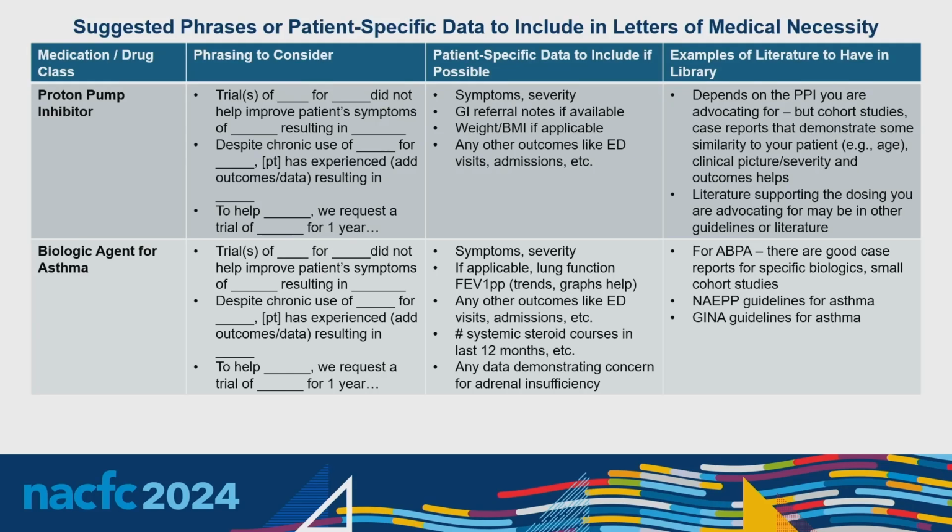Proton pump inhibitors, similar kind of approach. Again, building that library and using phrasing as I have here with the data that goes with it. So symptoms, severity of disease, any GI notes that denote, despite treatment with standard doses of blah, will recommend X, Y, Z. And then any other outcomes like ED visits, admissions, et cetera. So this gives you guys a bit of a toolkit.